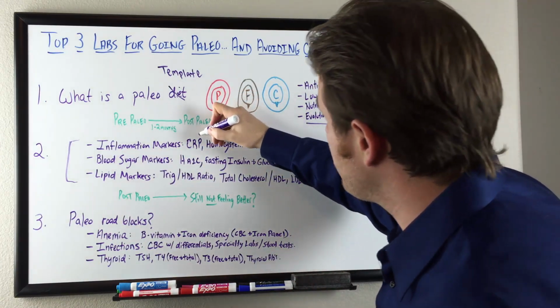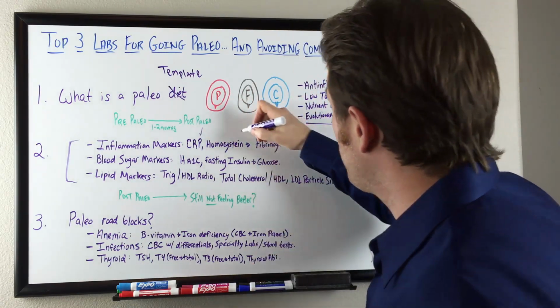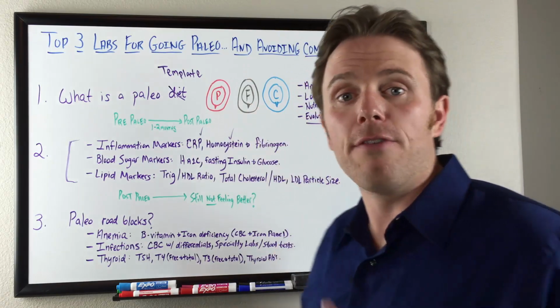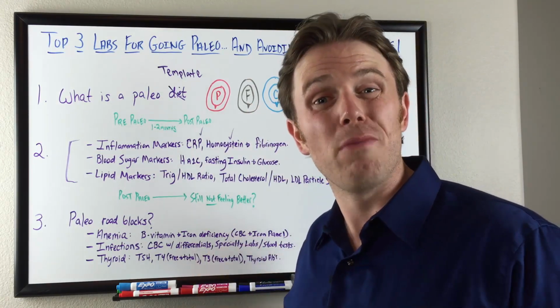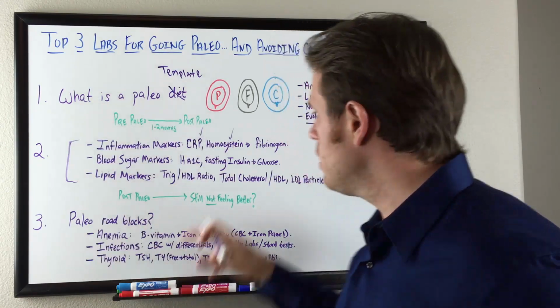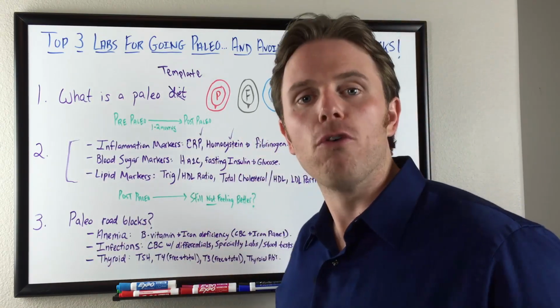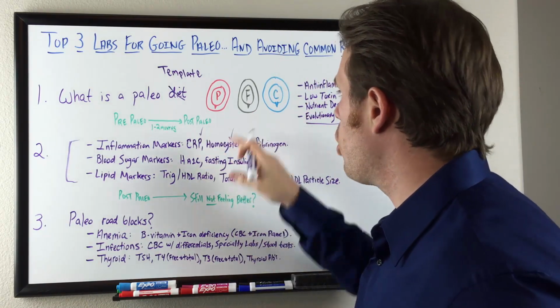We like to see things like CRP below 1 on our conventional blood test. We like homocysteine, which is an inflammatory marker. It's a good sign of vascular integrity and vascular inflammation. We like to see that below 8, below 7.5 to 8. Again, things like B vitamins, folate, B12, B6 can have a big effect on homocysteine.